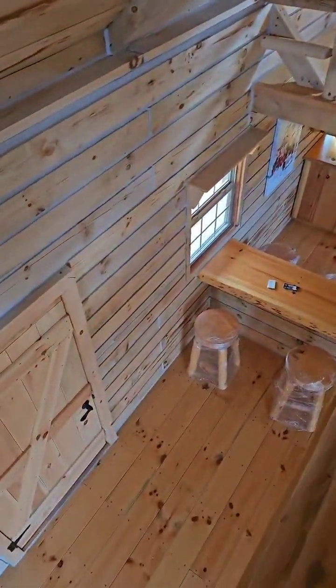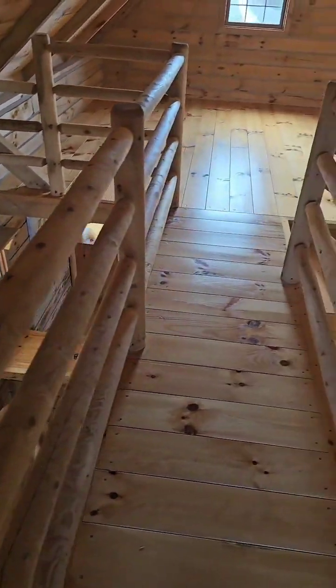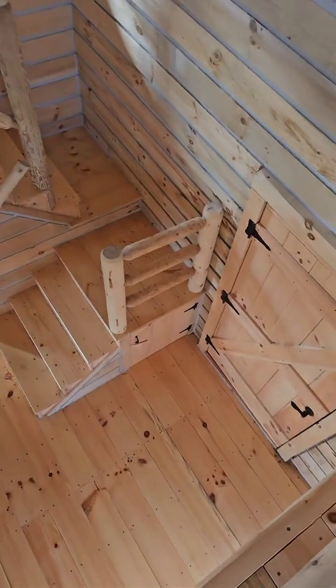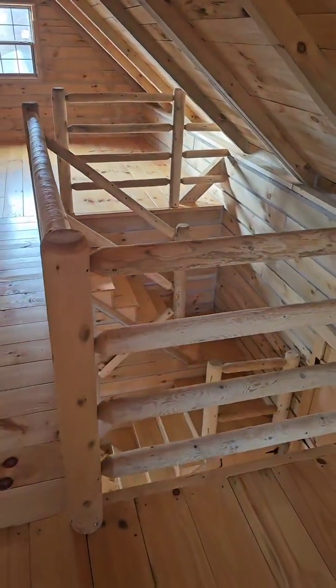$65,000 with electric put into it. $82,000 turnkey. That's electric, plumbing, heating, and cooling for this cabin. Absolutely beautiful. Look at all this hand craftsmanship. Are the floors pet proof?